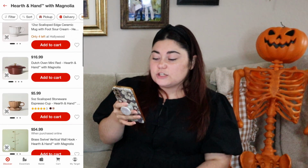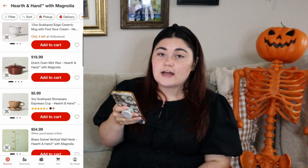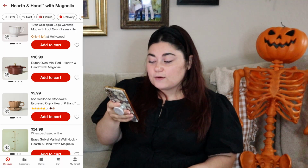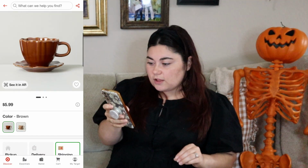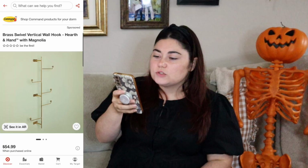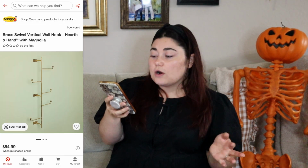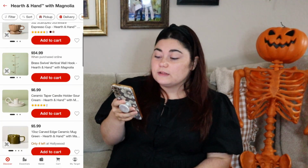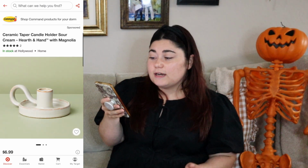And then the Dutch oven, her Dutch ovens are so nice, and it's in this beautiful red color that would go in so well with fall decor. Another espresso cup in the other color. Yeah, because we saw this color already. And then this is the tan. She's got some vertical swivel wall hooks. That'd be good for hanging scarves and maybe coats. We don't need that in Florida, but that would be good for people who live in cold areas. Or I guess you could hang towels on it.